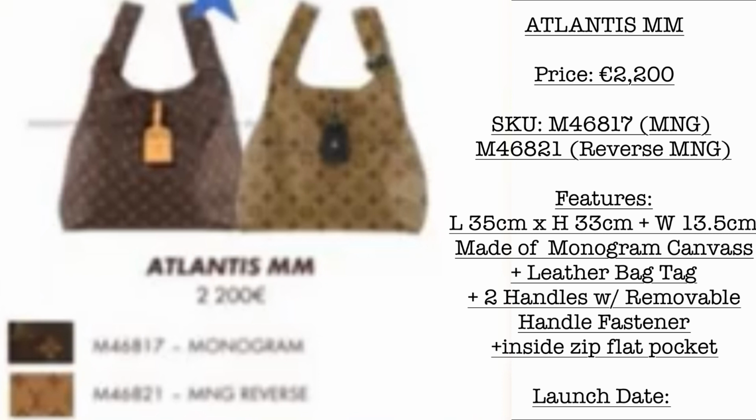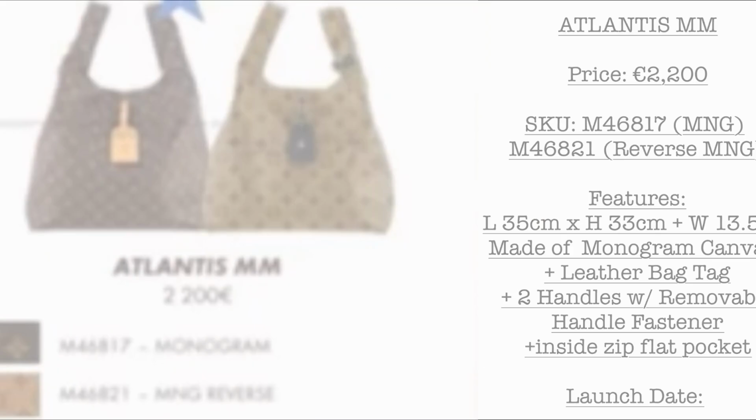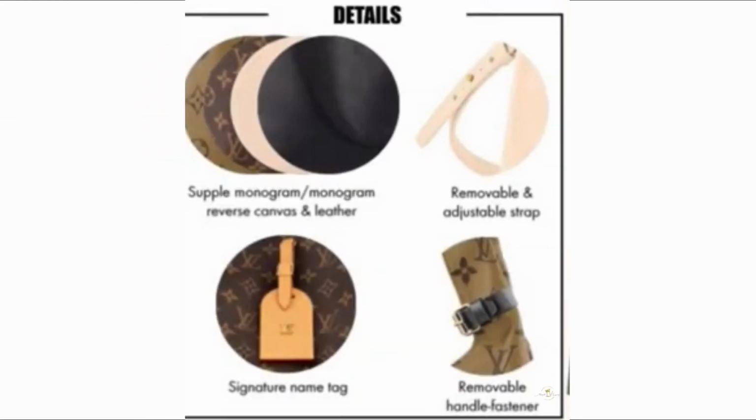Then we have the monogram canvas Atlantis MM. Price is €2,200. For the monogram canvas in reverse monogram, we have the SKU here. It measures 35 cm by 33 cm by 13.5 cm. So here are some details, guys. We can order either the monogram canvas or the leather version. It comes with the removable and adjustable strap, signature bag tag, and removable handle fastener.